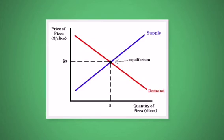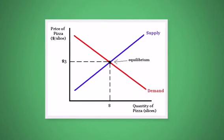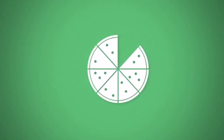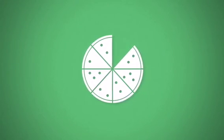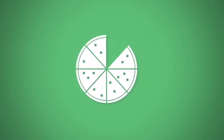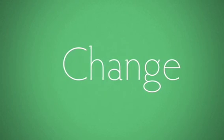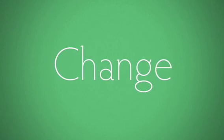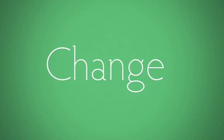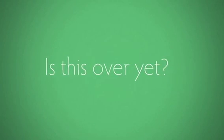Therefore, the price of pizza in our economy is $3, and the quantity of pizza that is in our economy is 8. We can assume that this equilibrium represents the most utility demanders could hope for and the most profit suppliers could hope for, given the current pizza market conditions. So of course, if the conditions of the pizza market change, we can expect the prices and the quantity of pizza to change along with it. But we'll go over that next time.